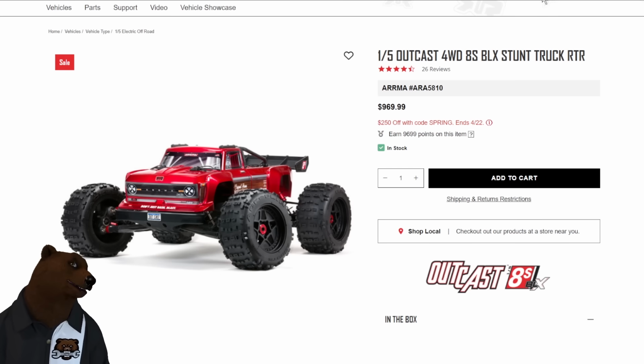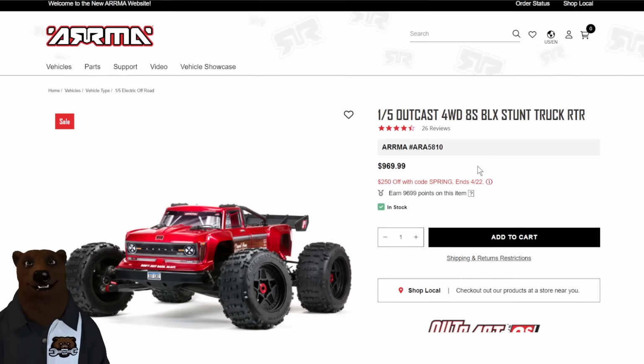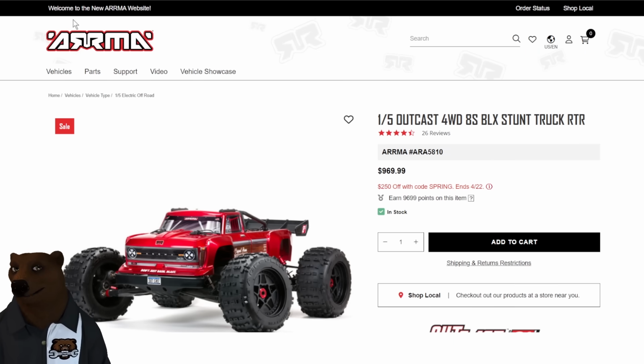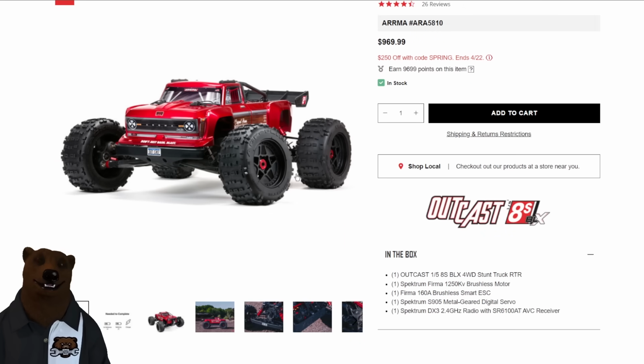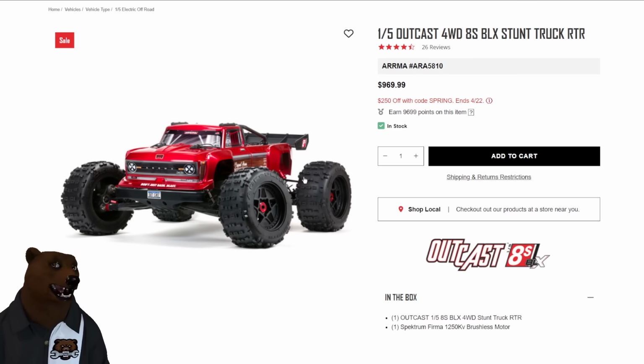How about this? One of our neighbors showed this to me. He had it. This thing is insane, and it's not that small. It's a 1/5 scale 4-wheel drive from, I can't even pronounce this, Arma. This thing is a beast. He was buzzing up and down at 55 plus miles per hour. Apparently he had some mod that took it up to like 90 or something like that. Oh, this thing is ridiculous.